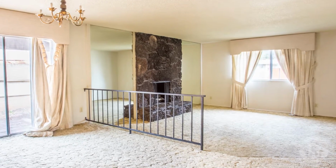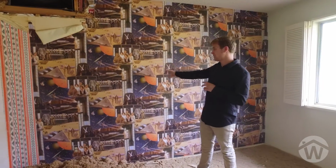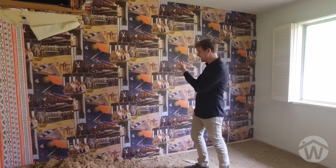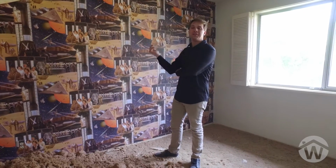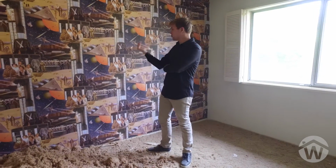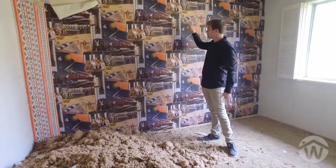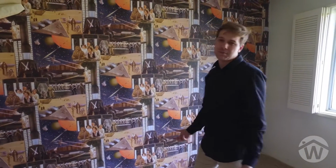And here, this is actually how I found the house. Was a post from the listing agent about this wallpaper. I really want to keep it. It's old school, vintage Star Wars wallpaper. We are still trying to figure out if that's a possibility or not. But at any rate, it's cool to look at and it's cool to know. It's hard to find such old, vintage Star Wars wallpaper in such great shape. So for you nerds out there, it's pretty cool.